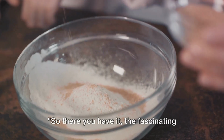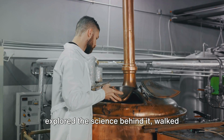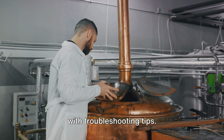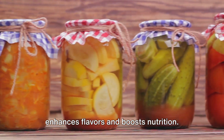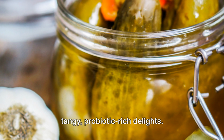So there you have it. The fascinating process of fermentation demystified. We've explored the science behind it, walked through the basic steps, and armed you with troubleshooting tips. Remember, fermentation is not just a preservation method, but an art that enhances flavors and boosts nutrition. It's a journey of discovery, full of tangy, probiotic-rich delights.